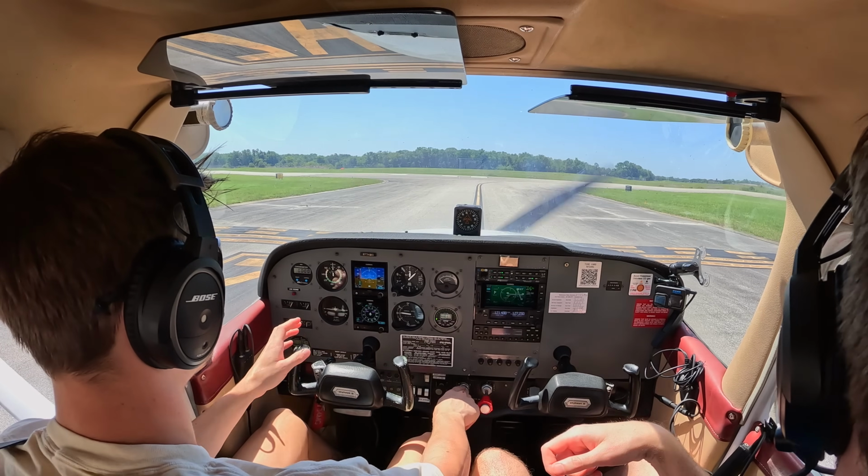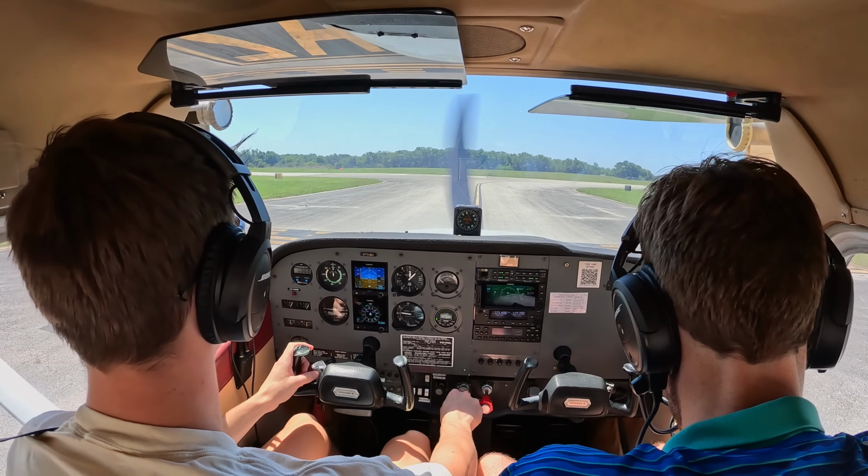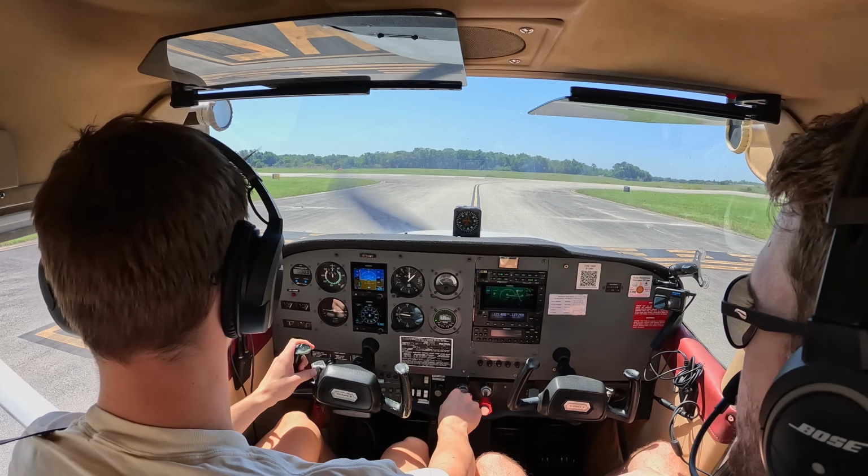Number 734, runway 25 at Alpha 2, clear for takeoff. Clear for takeoff, 25 at Alpha 2, 734.